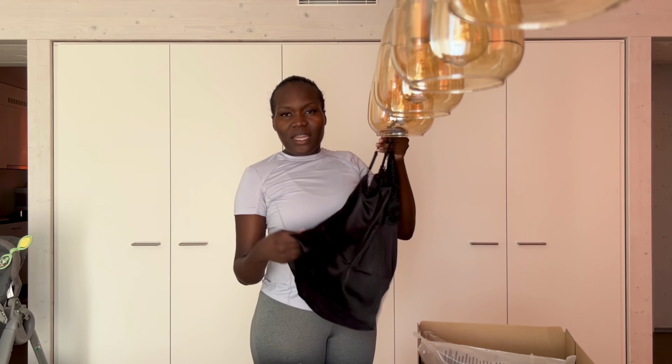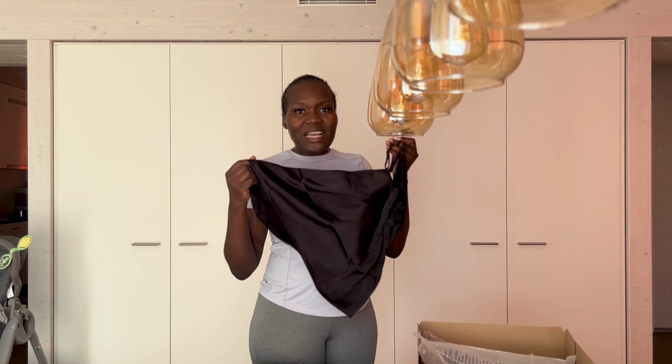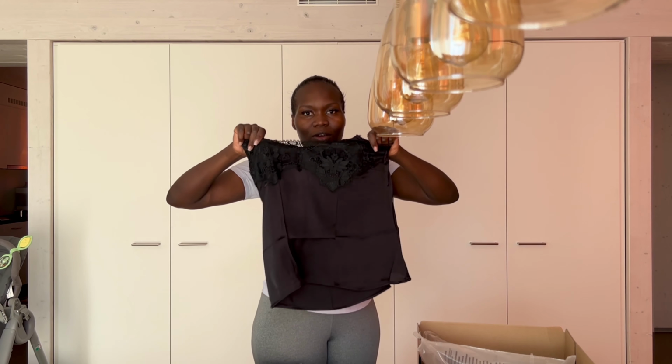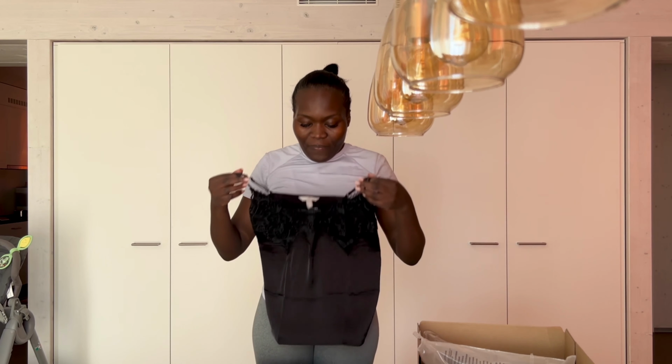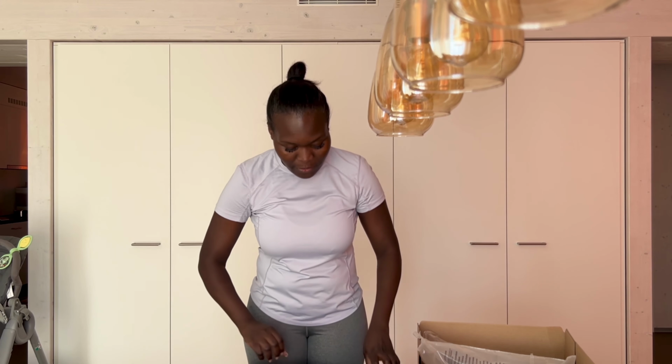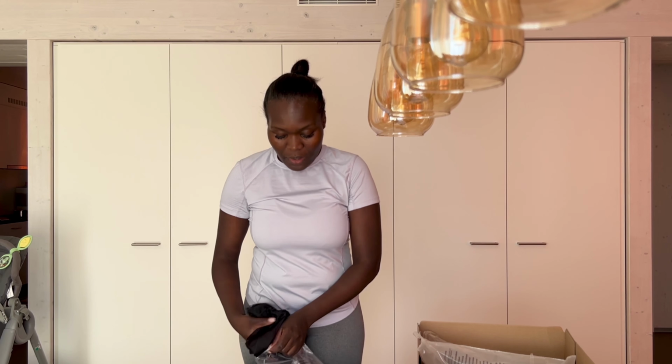There was a time H&M had camis with recycled polyester, just the cami without any deco. Those ones were so good. Unfortunately, I never found any in my size. So when I found these ones in the size M, I picked them immediately. Didn't even think twice about it.